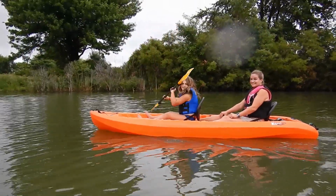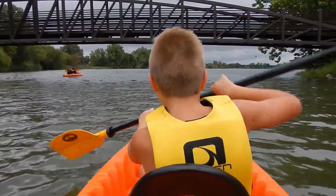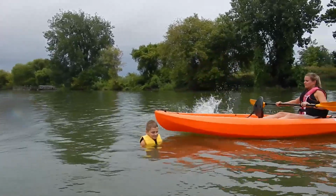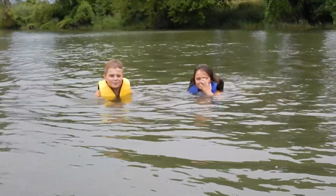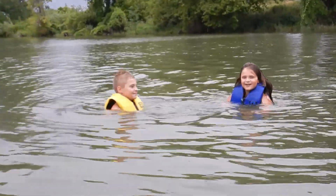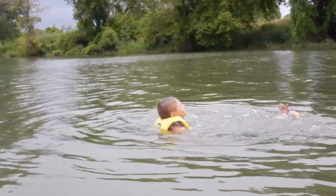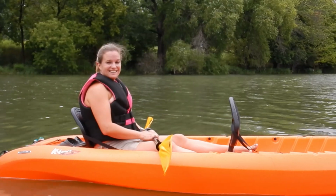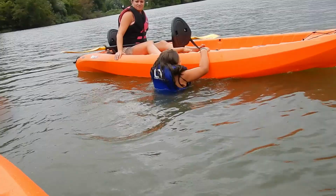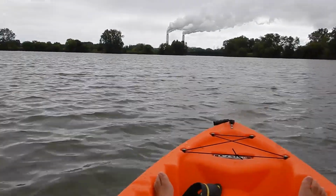How's it going over there? Good? Is it warmer than the water was at West Branch? No. Absolutely. Sydney says no and you say yes. Yep. I'm gonna go under. Okay, 3, 2, 1. You're not jumping in? Absolutely not. Like 70 degrees today, I don't think so. Oh, come on, Mom. It's actually not that bad. Dad, you're rocking the boat like crazy.